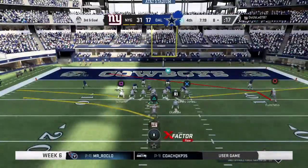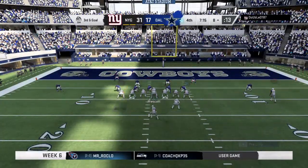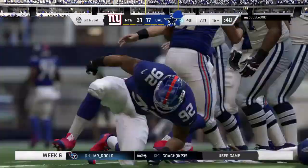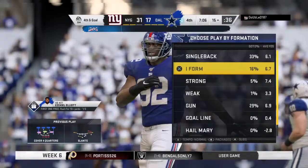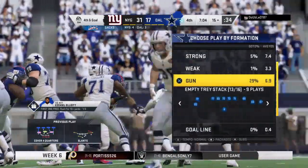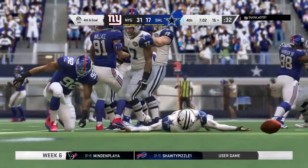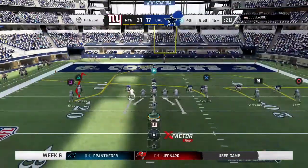Well, they've been so good on 3rd down all day long. Can they convert another here on 3rd and goal? Here's Prescott. And he's going to go down. Sacked back at the 13-yard line. Daniel Hunter, he's the one to get him, and that is sack number 7 for him on the year. The field goal doesn't help.